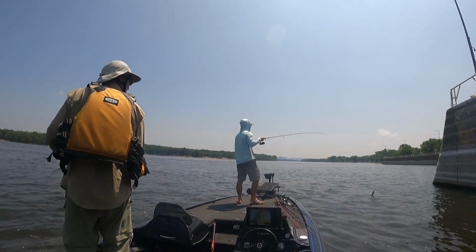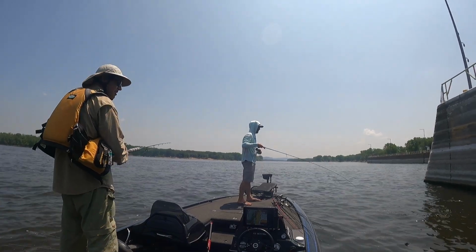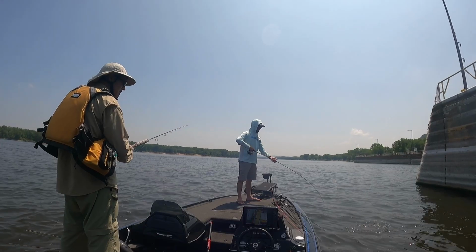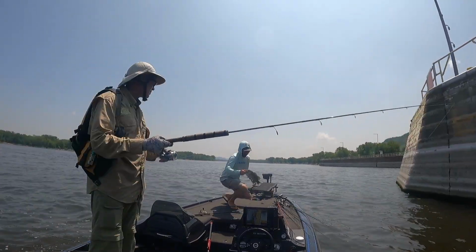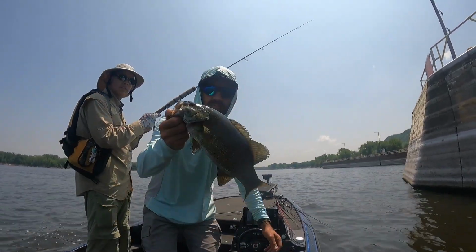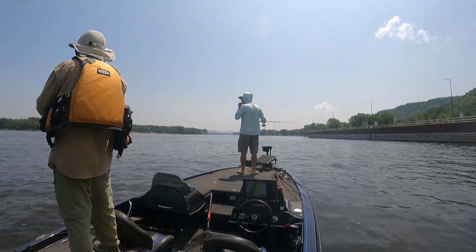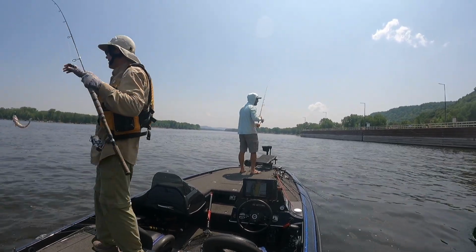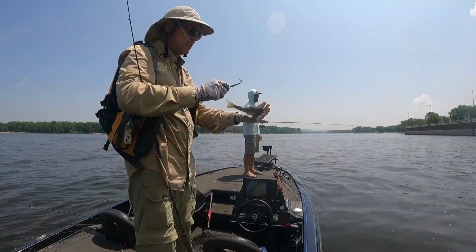Got one. Oh, jeepers. Nice. Camera running again. That's a nice one. Claws were still on my bait up until he started flopping around in the boat. We got one. Not big. Oh, it's funny. Another sockeye.